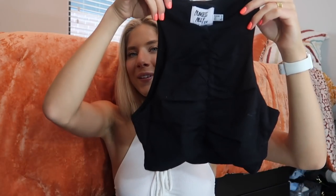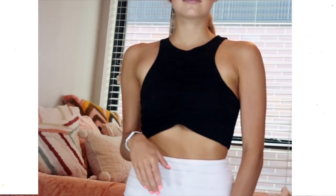It ruches, of course, again in the middle. Just a super cute top. I love how it's, again, a higher neck, and it has a little bit of thicker straps, and it's just cropped. Perfect simple black top that you can literally wear with anything.